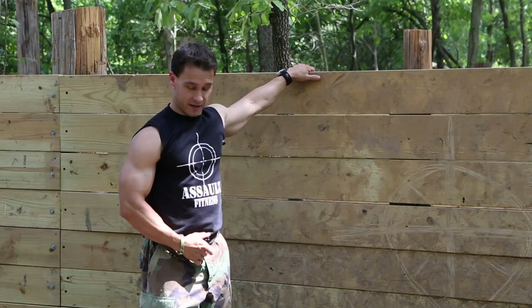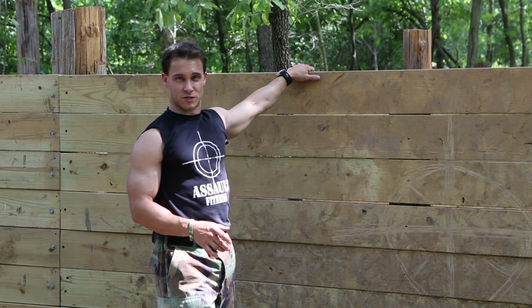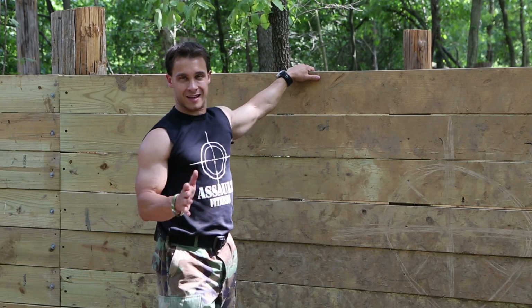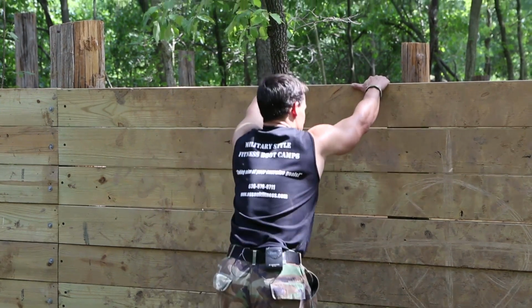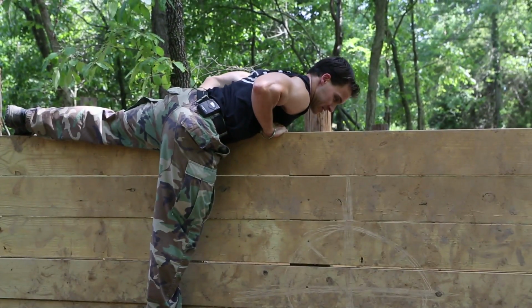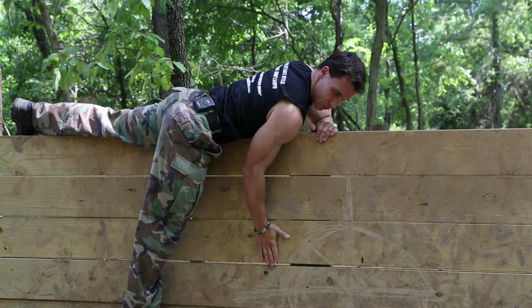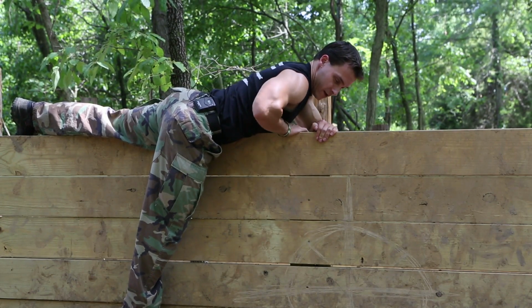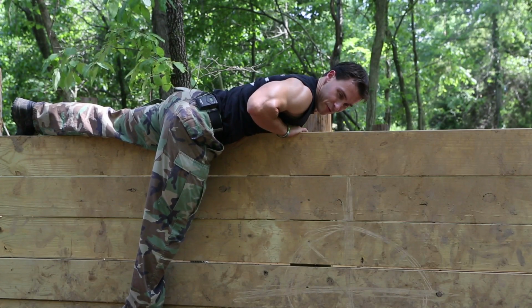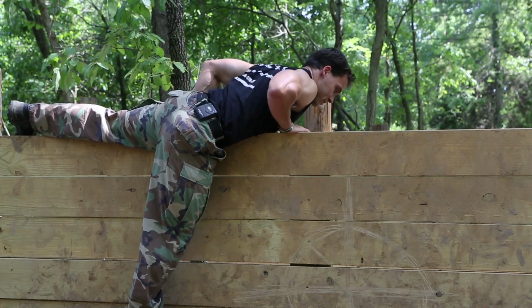The key is, with somebody like me, I've got a belt on. You don't want to get the belt hung up on the wall, so being able to traverse the wall quickly and getting over it safely is the idea. But I'm going to stay much more close to the wall, like this. I've got my hand supported on the back side of the wall, like this, and it will actually propel me over the wall. So when I do this in full speed, my legs will traverse and go over the wall in one particular motion.